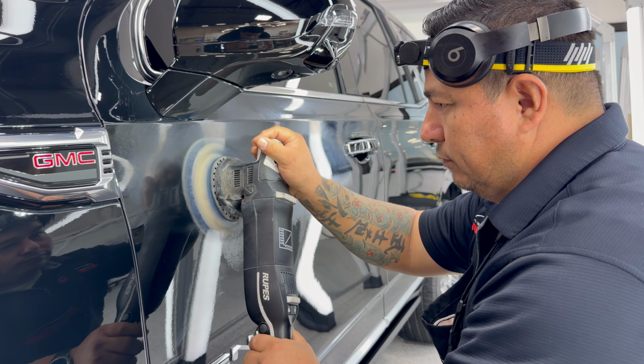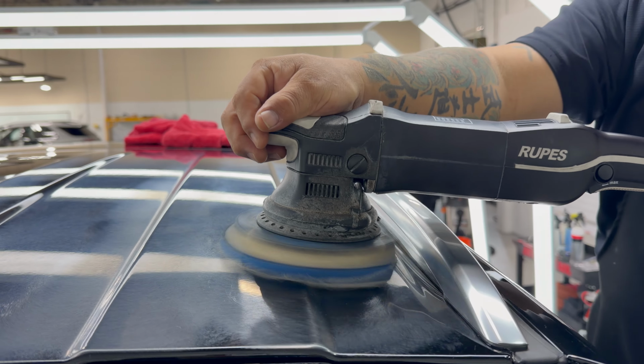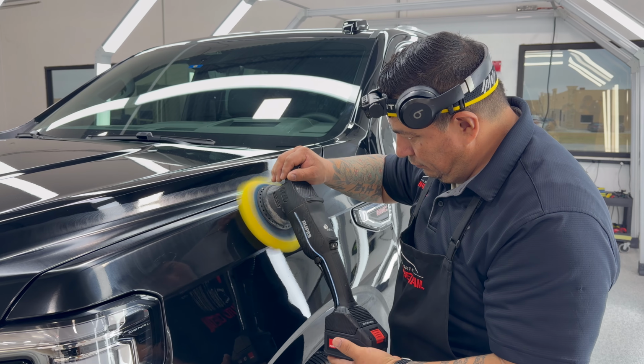But that two-step correction, the other thing to note is a lot of shops will not do that with PPF. PPF does have some masking capability, but especially if you're not doing the whole film in PPF, there is a possibility that you will see the part that does have PPF versus the part that doesn't. So with us, especially a black vehicle, we are going to go ahead and do that two-step correction before we go on to our PPF application.